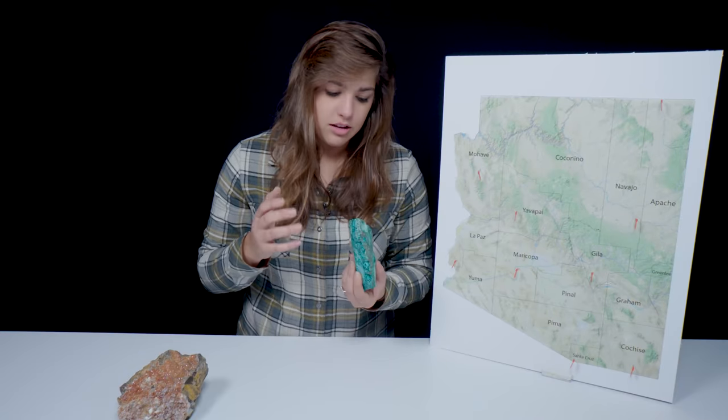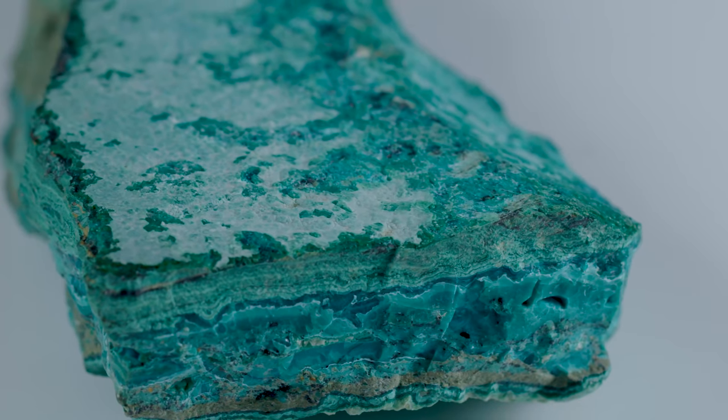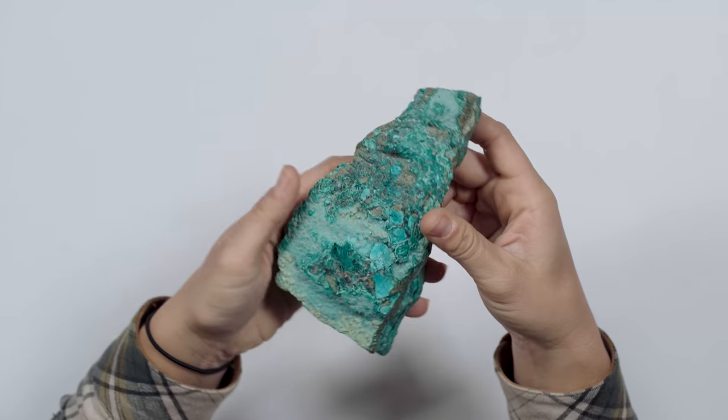This would be more indicative of what you'd be mining, what they would be looking for to basically grind up and extract the metals out of. They're all copper-bearing minerals in here. That's that beautiful blue-green color.